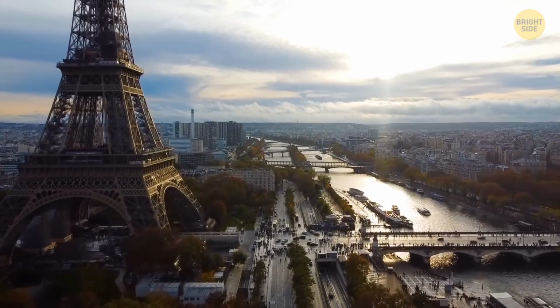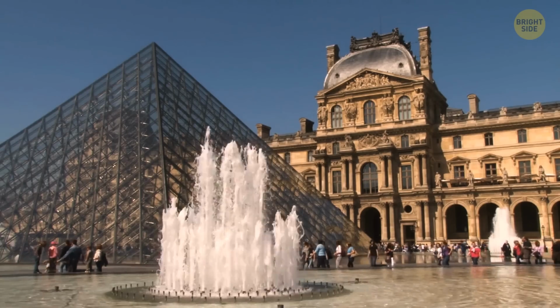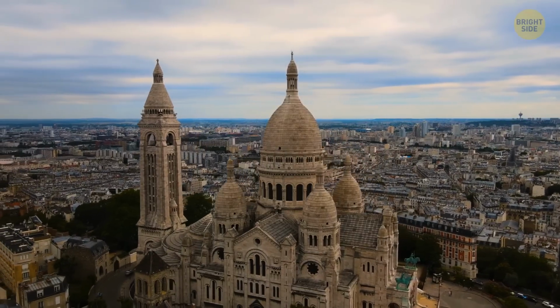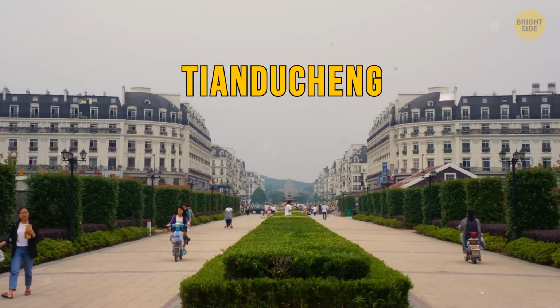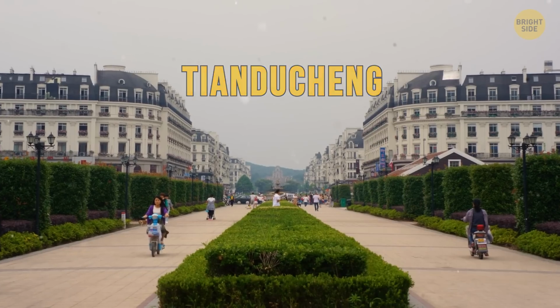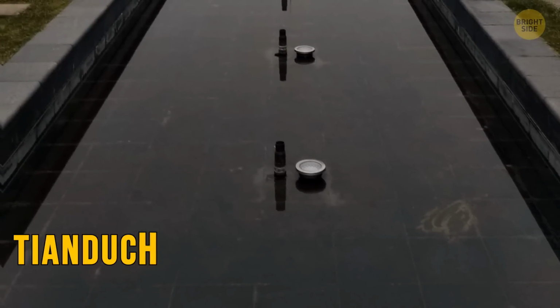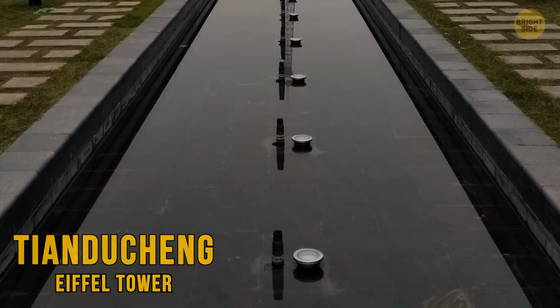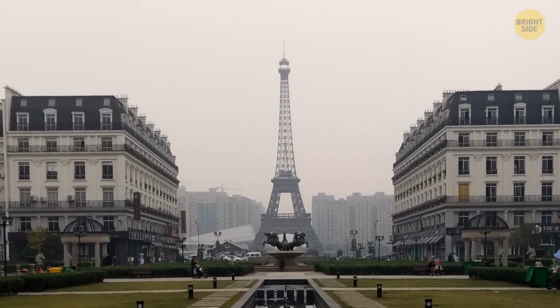Paris is undoubtedly one of the most charming cities you could ever visit. Its rich history and vibrant culture are enough to catch the first plane to go there. For residents of Tian-du-Cheng, that's something they can do anytime they want. The city is also known as Sky City and has a replica of the Eiffel Tower that looks eerily like the iconic one in Paris, and built buildings to match the city's visual charm.